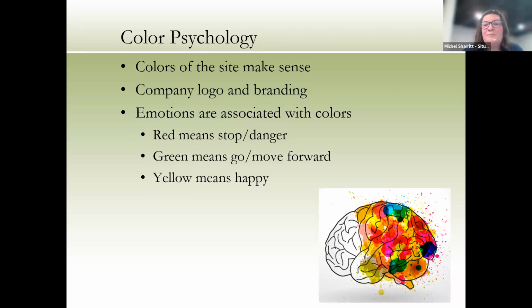And everybody knows that green means go, move forward. Green's a positive color, right? So we associate these colors with different moods, different emotions.